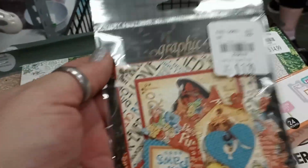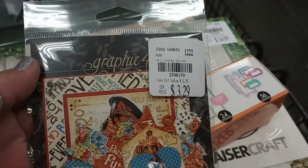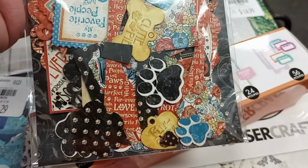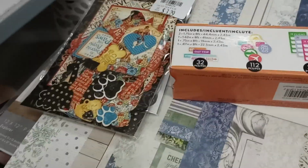And I found this. Now, I had the paper pack to this, but I sold it. But I didn't sell it, I gave it away for what I paid for it. But this is the ephemera pack for it. I didn't find that in the other store, but they had it here.